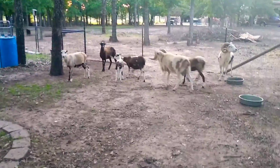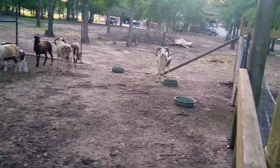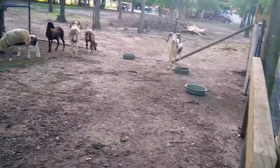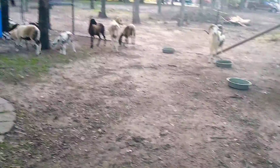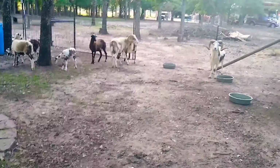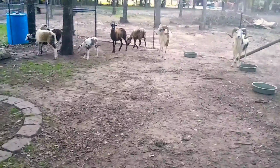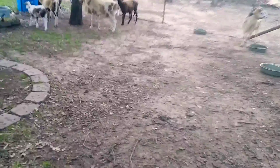What is happening? Kag, you okay, buddy? What is that? He might have a piece of grass or something stuck in his nose. Not sure what's going on there. I gotta get a new latch for this gate. We just wired it together, so. Yeah, there we go. All right.